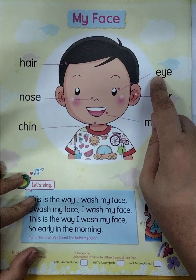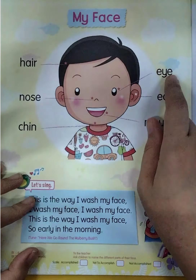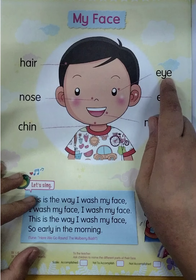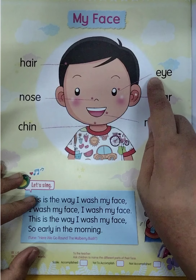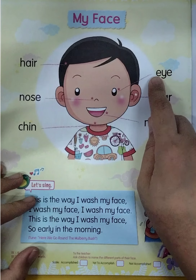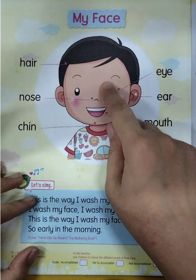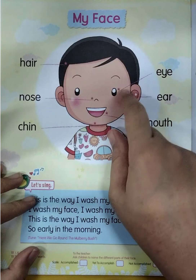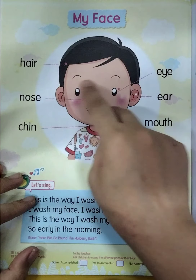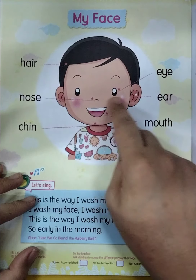Now the next one, we're going to see this, okay? Let's spell together. E Y E. Good job. It becomes eye. Okay, everyone say eye. Very good. Once again, eye. Good job. This one is eye. Okay, because this one is only one, so we call it eye. If we want to say both of them, we say eyes. Okay, eyes.